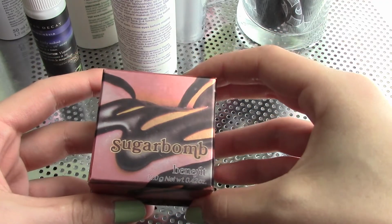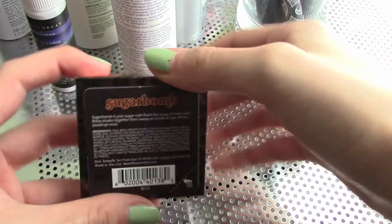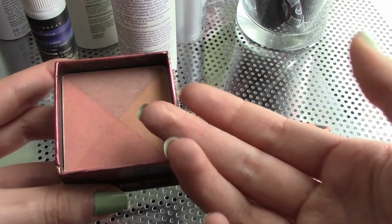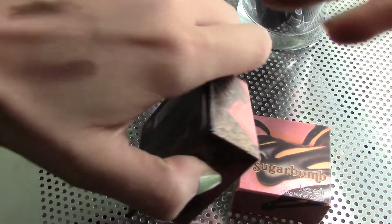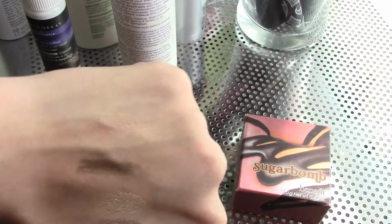I also found a new blush this month, and it is the Benefit Sugarbomb. It's a sort of soft pink everyday sort of blush. It does have a little bit of a shimmery sheen to it, so if you like, you know, full-on matte blushes, you probably won't like this, but if you like your blushes to have a little bit of sheen and a little bit of shimmer, you will really like this. It's just a perfect everyday blush.